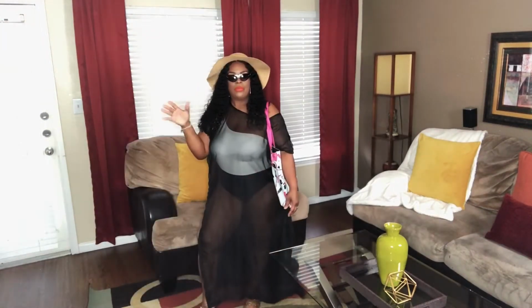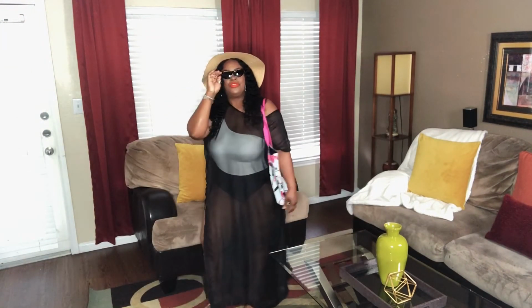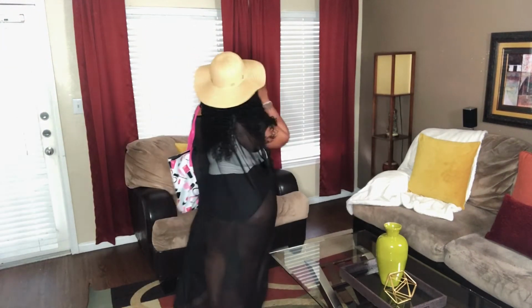So let me just show you how I would actually wear it, since I showed you the swimsuit, because personally, I would not have it on and just walk around any beach, any pool, anywhere like this. Told y'all I was getting beach vibes. You add your hat, put your shades on with your bag, and honey, you are ready to roll. Beach vibes.